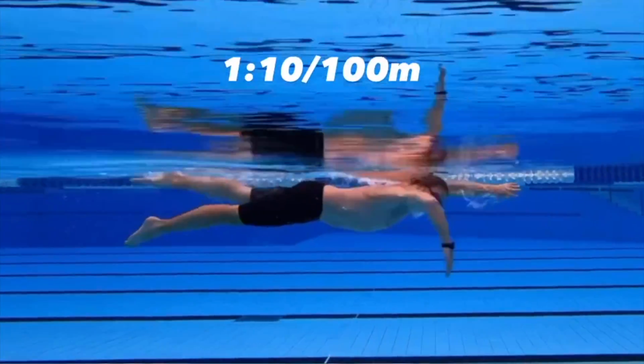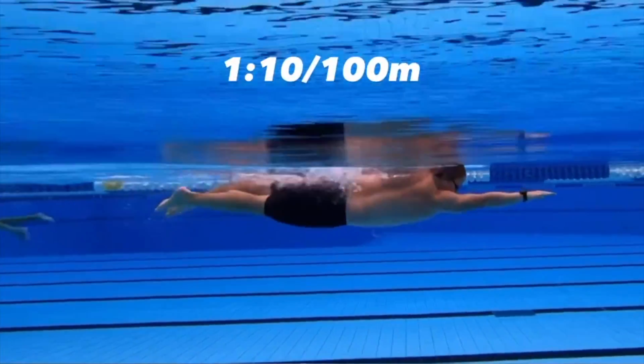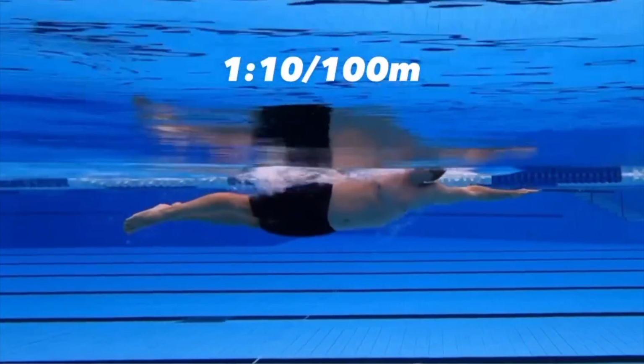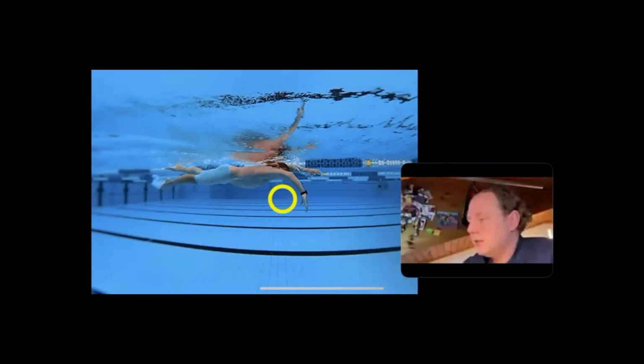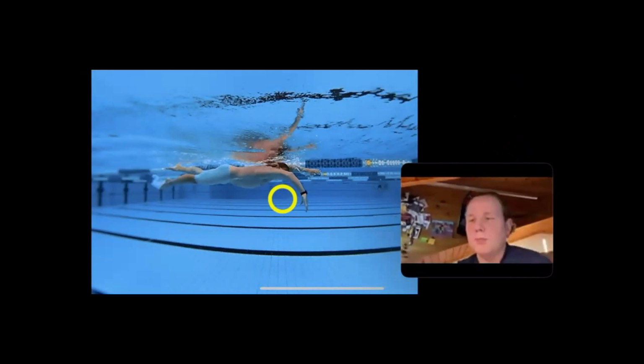But you can just see the efficiency and your ability to be economical with that type of position allows you to sustain quite a fast swimming pace for a good amount of time. I think, as I said, it's that average, that tipping point. So 110 is just the tipping point to be still comfortable with it.